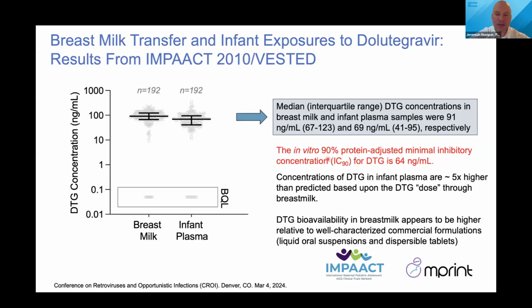So the in vitro 90% protein-adjusted MIC, or IC90, for DTG is 64 nanograms per mil. So it's actually remarkably close to the median concentration that we're seeing in infant plasma. But of course, there's a lot of variability around this estimate. The interquartile range is 41 to 95, and of course, you're going to have at the extreme end a lot of infants who are well below the 69 nanograms per mil. So this does, again, paint a picture where there is a cause for concern for the development of resistance.